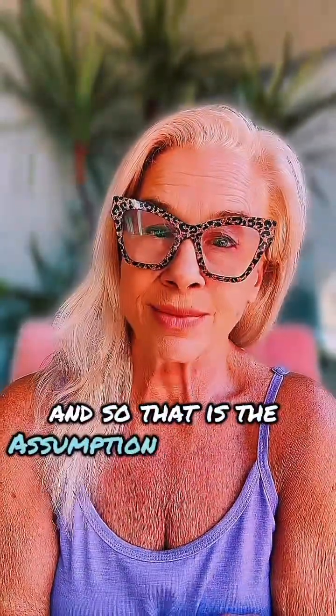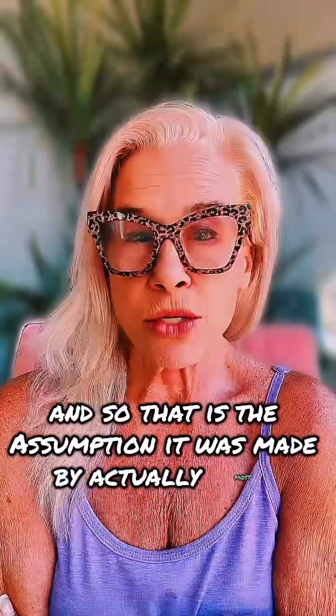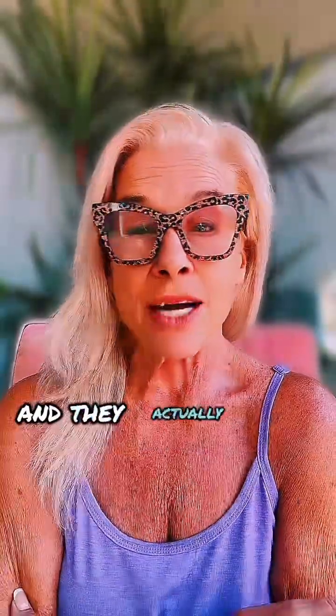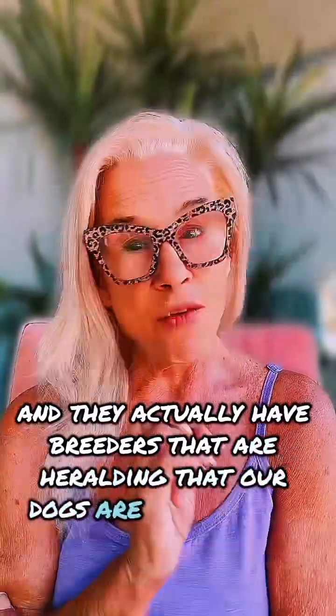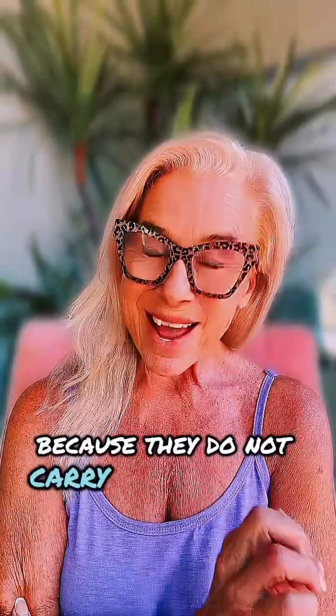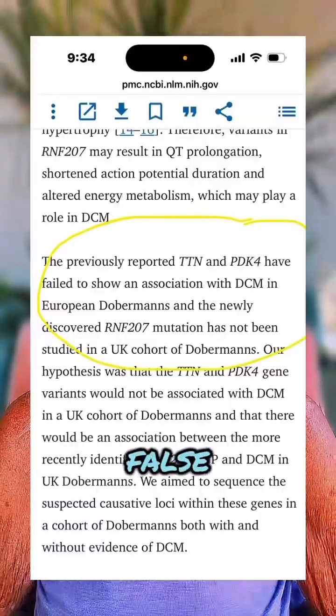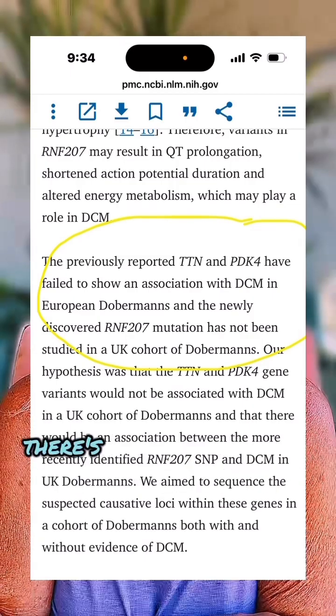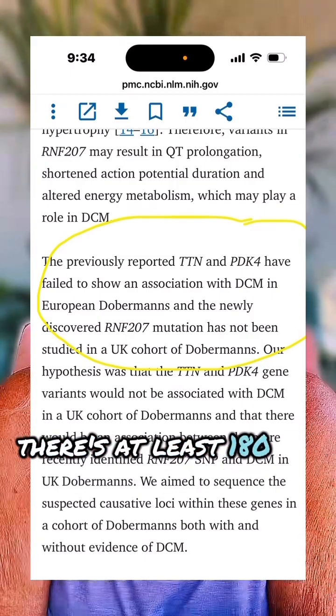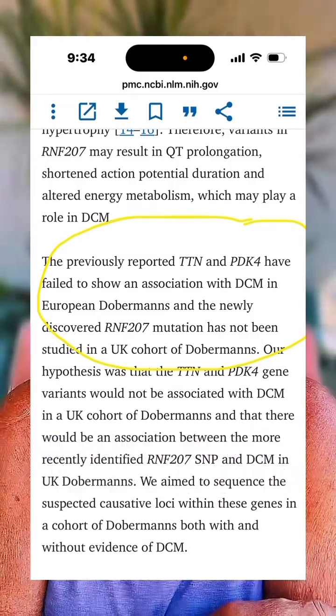And so that is the assumption that was made by actually most buyers and breeders. And they actually have breeders that are heralding that our dogs are free of DCM because they do not carry DCM 1 and 2. False. False. DCM is way more complicated than that. There's at least 80 to 100 genes involved.